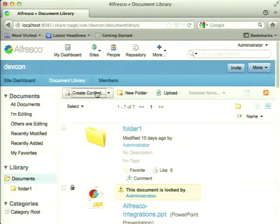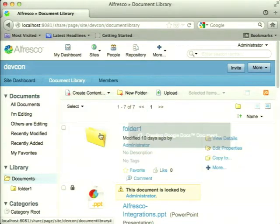Now, when we go and do something in here, well, let's go ahead and create a new piece of content.